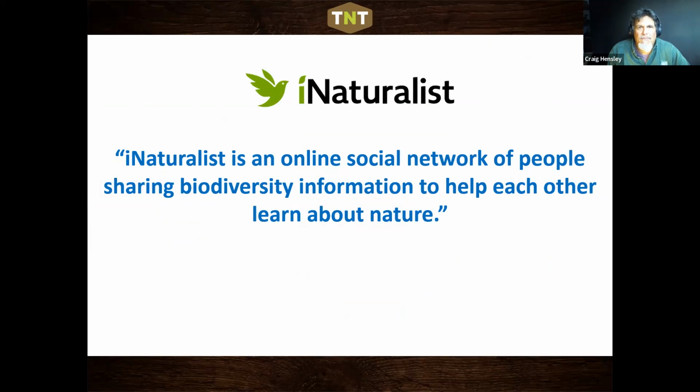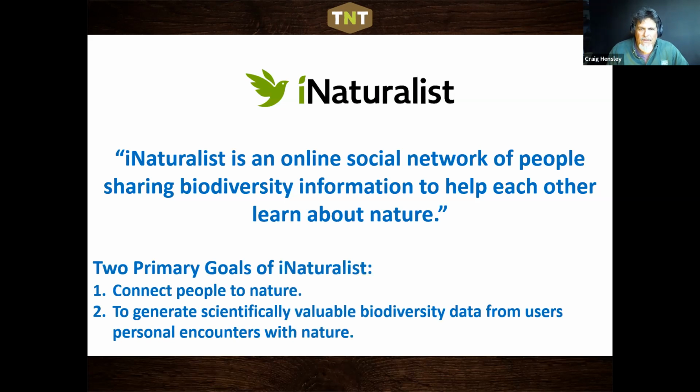So iNaturalist itself is not something that Texas Parks and Wildlife created. This was created by graduate students out in California. It's now hosted by a couple of other agencies out in California. But it was created as an online social network of people sharing biodiversity information to help each other learn about nature. So view iNaturalist as a large naturalist community, people that are professional, people that are amateur, people that are just getting started, all levels are welcome to iNaturalist. And of course, their 2 primary goals were to connect people to nature and then also to generate scientifically valuable data.